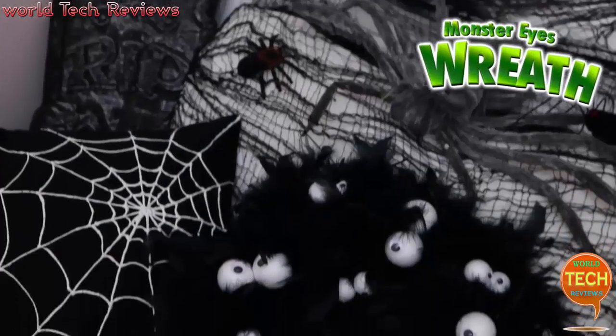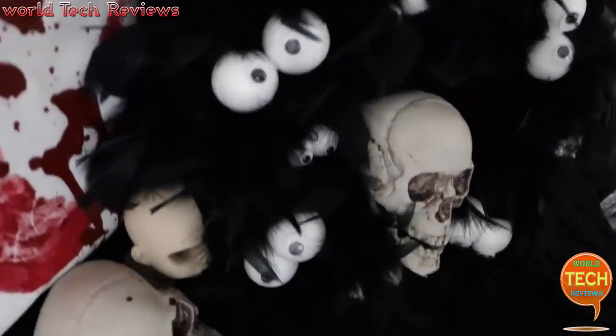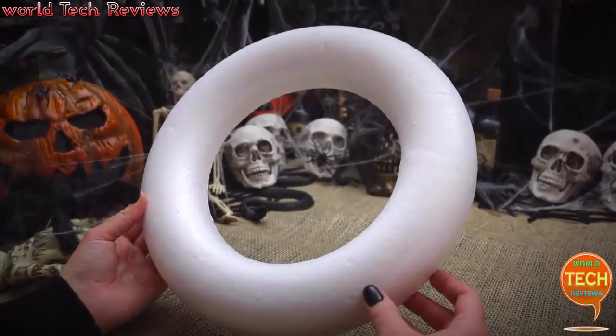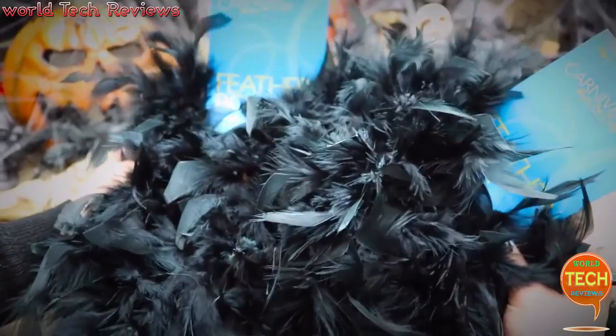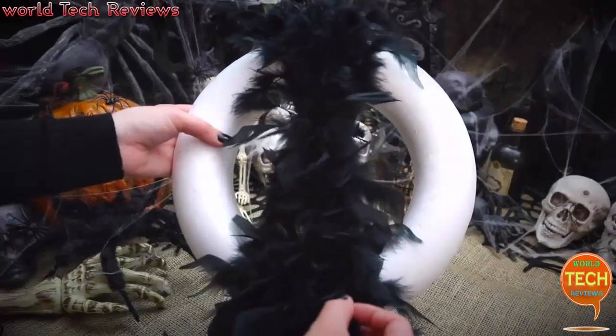Now for this monster eyes wreath, which is kind of cute and kind of creepy. The first thing you're going to need is a foam wreath, which you can just find at the craft store. Then taking some black feather boas, just begin wrapping the feather boas around the wreath, and I just secured mine with some hot glue.